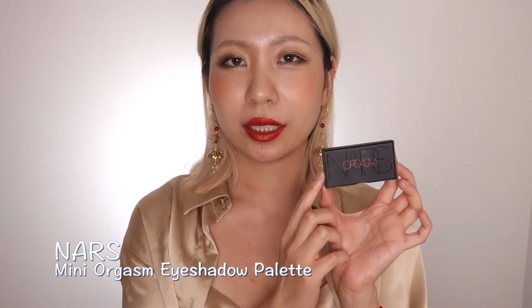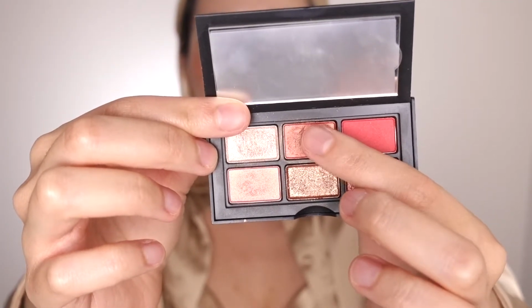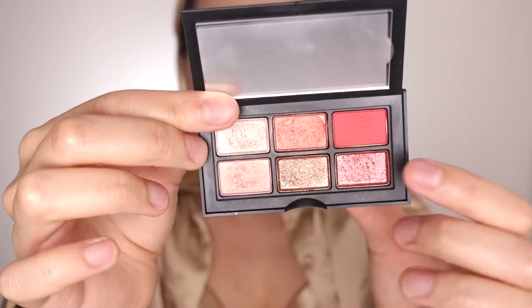And next up, my NARS Mini Orgasm eyeshadow palette, and my goal for this one is to hit pan on this middle shade right here. And again, progress has been pretty slow on this, but I have to say I have been getting back to using it more consistently in this past month. And at this point, I feel like even if I keep on using this consistently, I really don't think I have a big chance of hitting pan on this by the end of this year.